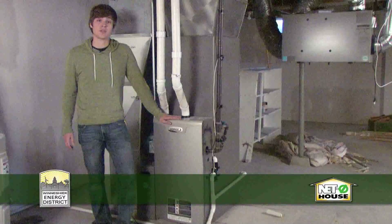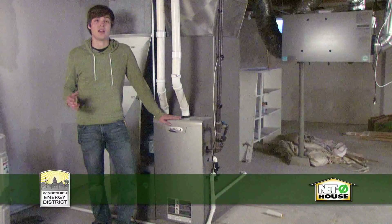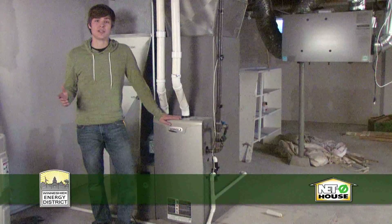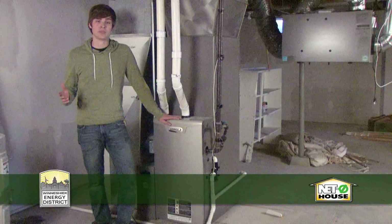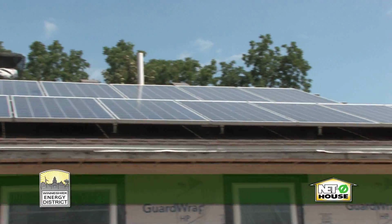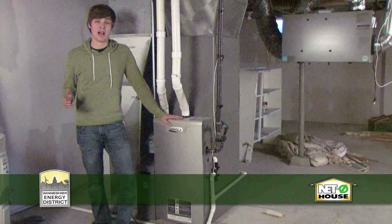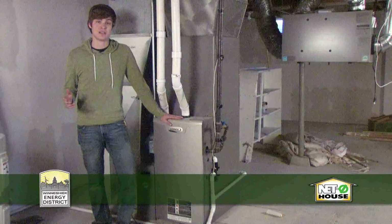We're using two sources of energy to heat and cool the house: electricity and gas. An air source heat pump provides cooling in the summer and heating during all but the coolest parts of the year. It uses electricity, which is provided by our solar panels on the roof. During the coldest parts of the year, we have a high-efficiency gas furnace that provides supplemental heat.